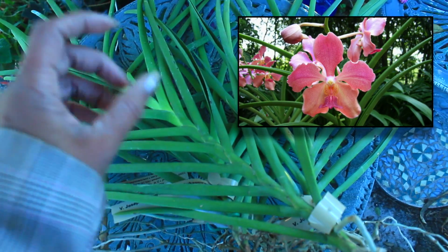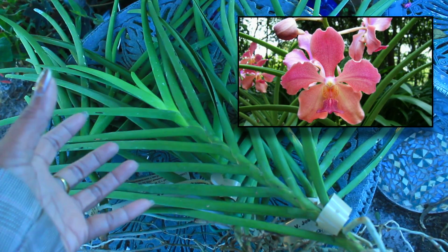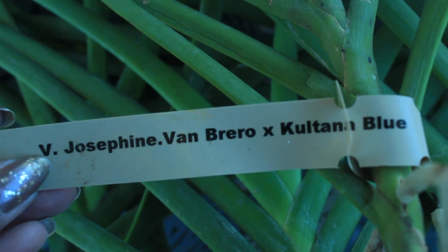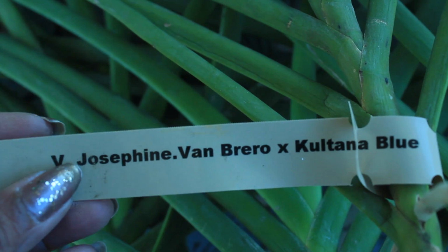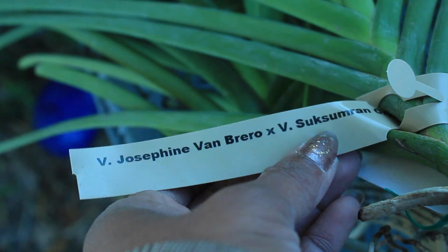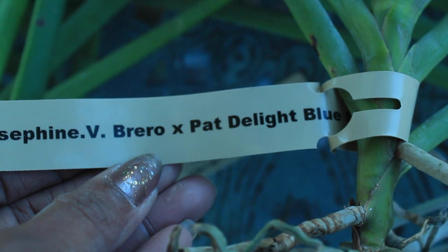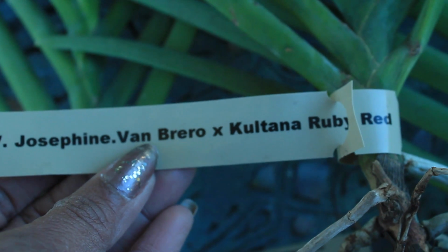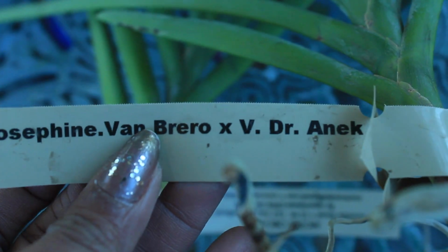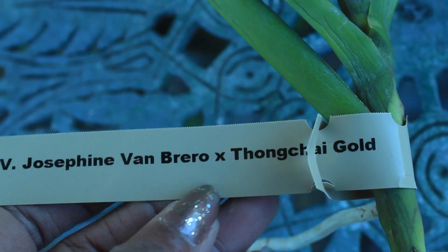So definitely stay tuned for this, because I am anxious to show you guys what these Vandas will turn out looking like. Oh my. And I will quickly go over the names of each one for you. This is a Josephine Vanbrero times Kultana Blue. Josephine Vanbrero times Vanda Suxamoran Orange. Josephine Vanbrero times Pat Delight Blue. Josephine Vanbrero times Kultana Ruby Red. Josephine Vanbrero times Dr. Anik. And Josephine Vanbrero times Thong Chai Gold.